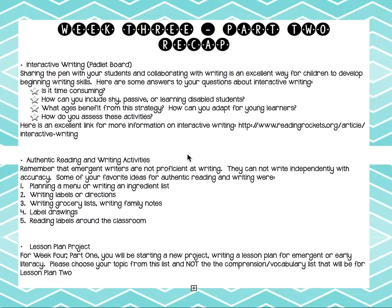Now, typically, the next question wanted to know what ages benefit from this strategy. And typically, we use this for our emergent learners, so anywhere from pre-K through first grade at some point, because part of interactive writing is modeling those skills that are going to follow in their independent writing, and many of them won't be independent writers yet. And it's an activity where you will do more of at the start of a school year, and then especially if you're in first grade, you'll start to wean away. But it's always a great place to model and do that I do, we do component of the lesson.